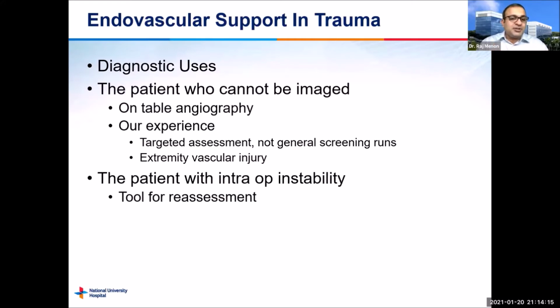On-table angiography helps. Now, in our experience, we found that just shooting contrast into various big vessels and looking for a blush does not really help. Targeted assessments where you cannulate a particular branch is a far more effective way of finding out whether there's any active bleed, and then leading on to further interventions from there. Certainly in extremity vascular injury, this is now a mainstay.